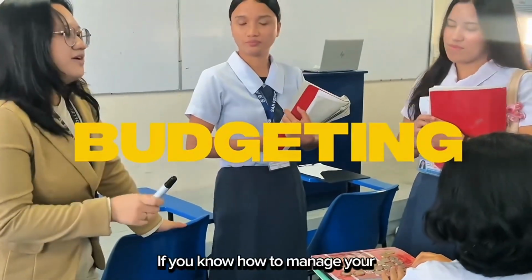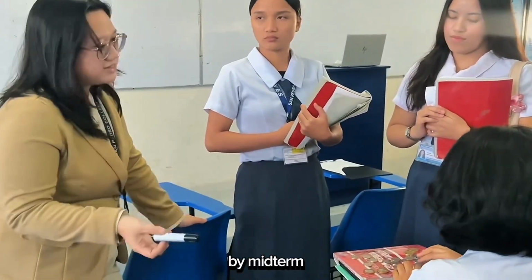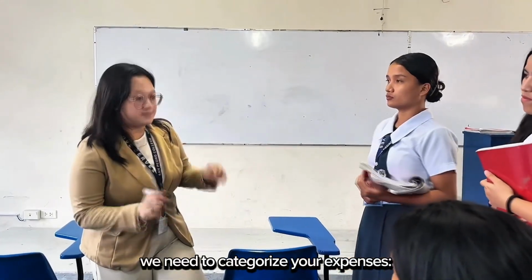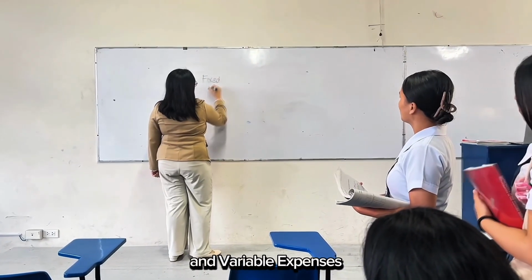Gastos. If you know how to manage your money well, you won't end up getting broke by mid-term or mid-month. So, to prevent financial headaches, first, we need to categorize your expenses. So we have food, the fixed expenses, and the variable expenses.